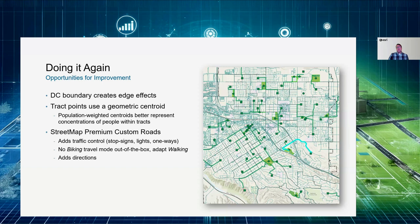Another improvement, based on another project that came up a year ago, was using the Street Map Premium custom roads. So in my case, I created from scratch a network data set and built the restrictions in that I needed, the accumulators by path. Street Map Premium allows you, using the custom roads product, to clip out an AOI. And it includes all the traffic controls. It includes tons of restrictions, dozens of different ways you can fine tune the network.